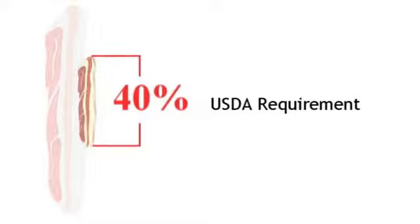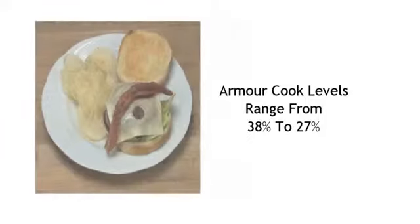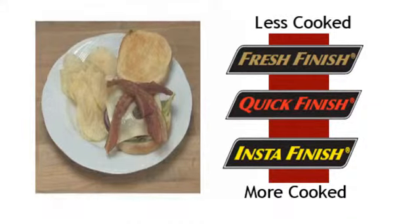For example, when starting with 10 pounds of raw bacon, it must be cooked until it weighs 4 pounds or less. Armour offers fully cooked bacon in 3 finished cook levels. That means operators can choose to quickly heat or finish cooking the bacon slice and capitalize on the cost savings associated with raw bacon, or they can use the product right from the package in a sandwich application.